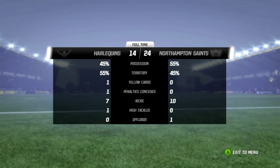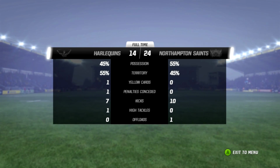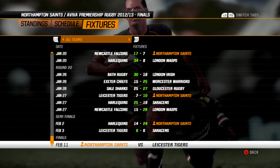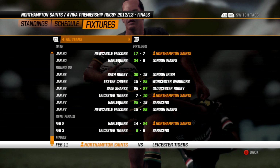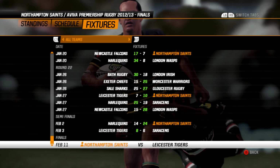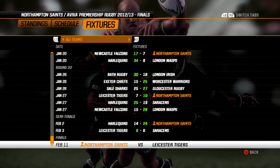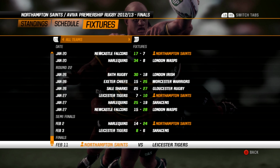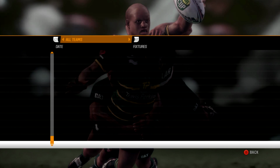Harlequins, though, going down there out of the competition, and the Saints are going to the grand final, where they will face the Leicester Tigers. That is the Aviva Premiership grand final. The Northampton Saints look to be hosting it again. Oddly how these fixtures work out that way. Looks like it will be at Franklin's Gardens. We'll check that out in a minute. But look at that second semi-final, 8-6. The Leicester Tigers taking out Saracens. 2 amazing semi-finals. The Saints, though, grand final against the Leicester Tigers.